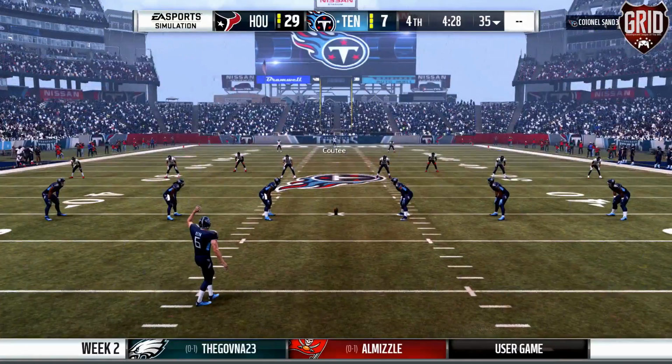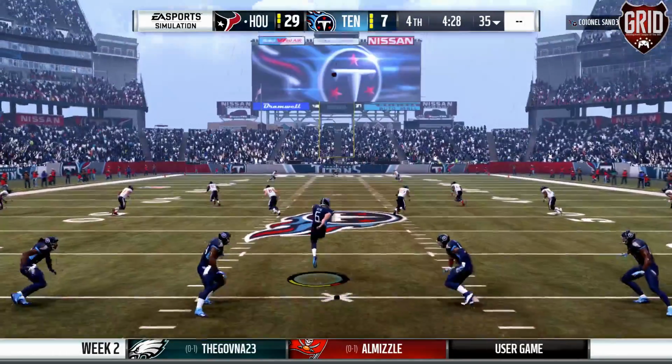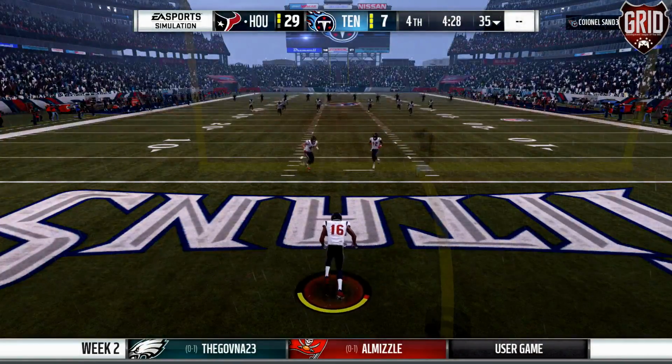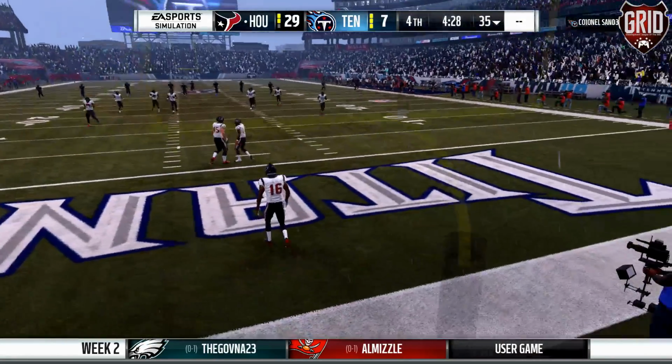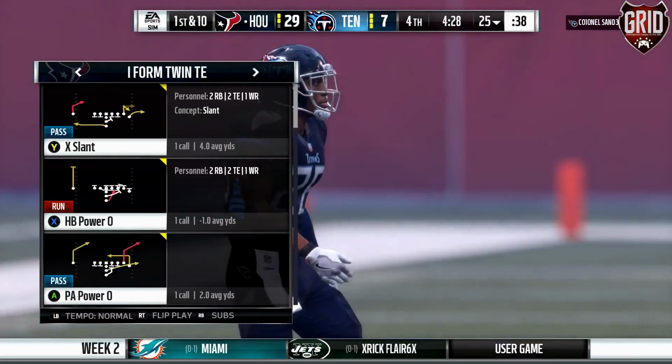Oh, you're going slow clap on me. Not very nice, is it? No, but they haven't been very nice on offense. It's been a struggle. And this will be a touchback as that sails over the end line.